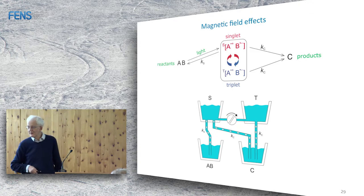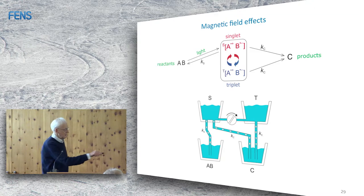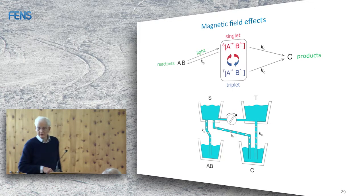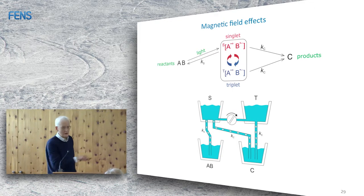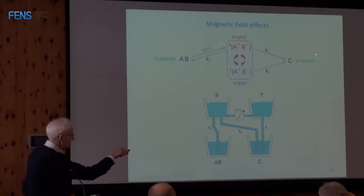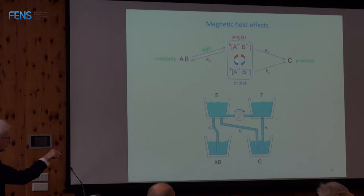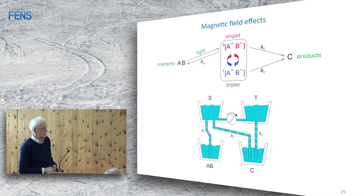So it's not a very good analogy because, you know, a tap is not the same as this quantum mechanics, there's no oscillations going on here, but I think it gives some sense of why the final yield of the product can depend on the details of this step here, converting singlet and triplet.